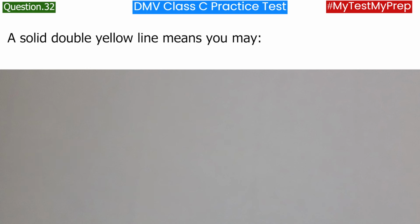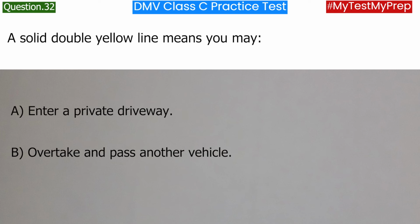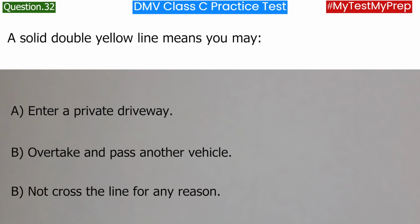A solid double yellow line means you may: A. Enter a private driveway. B. Overtake and pass another vehicle. C. Not cross the line for any reason. Answer: C. Not cross the line for any reason.